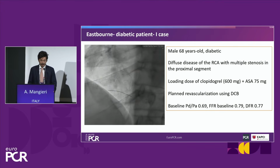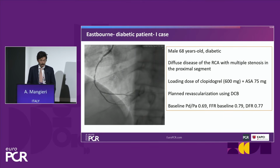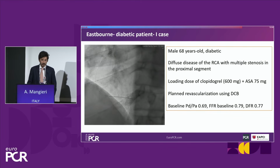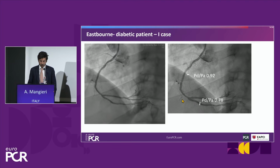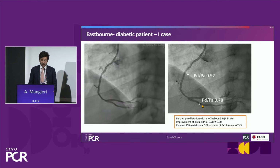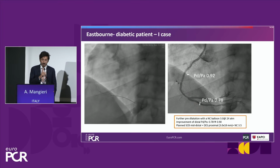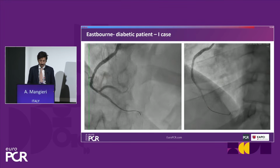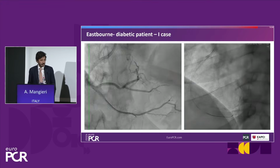We have a diffusely diseased RCA with some stenosis, especially in the first part of the vessel. It seems to be quite calcified, but especially fibrotic. We planned to do a revascularization based on PDPA, so a live tracing of the distal pressure that we have in the vessel. So you see that we pre-dilated the vessel. There is still some stenosis before the crux with a poor PDPA distally. We went up with the treatment using a non-compliant balloon for better preparation of the vessel, and finally you see that the result is excellent with a short stent applied just in the proximal part of the RCA, with good flow and a good luminal gain at the end of the procedure.